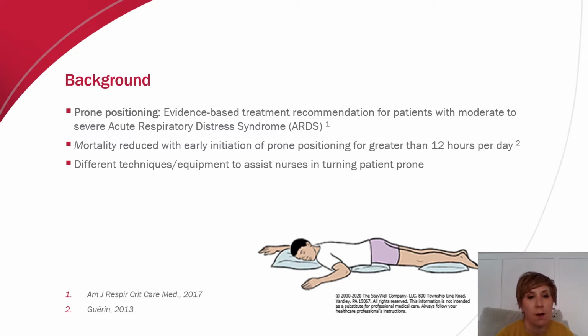More recently, there have been studies that have shown a reduction in mortality with the early initiation of prone therapy when you're proning for greater than 12 hours a day. Now, there are several different techniques, different devices, and different beds to help assist staff in turning the patient prone.